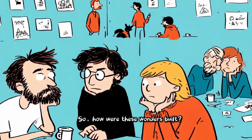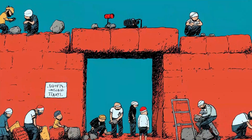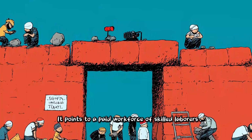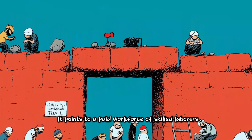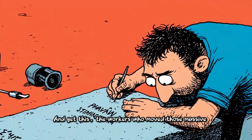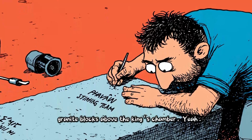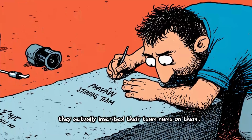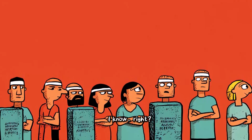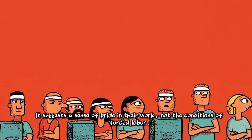So how were these wonders built? Well, we often hear about those armies of slaves toiling away under the hot sun. Classic image, right? But the research you sent actually suggests a very different picture. It points to a paid workforce of skilled laborers, which challenges our traditional understanding. And get this, the workers who moved those massive granite blocks above the king's chamber actually inscribed their team name on them, the Pharaoh Shining Team. It suggests a sense of pride in their work, not the conditions of forced labor.